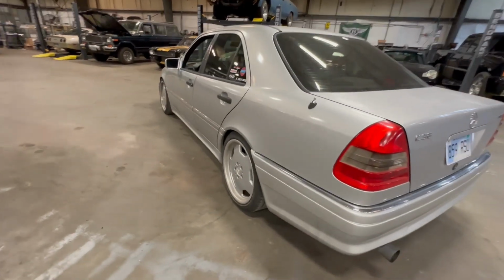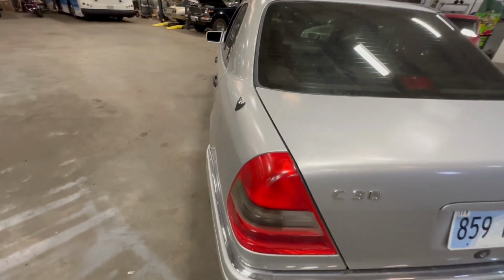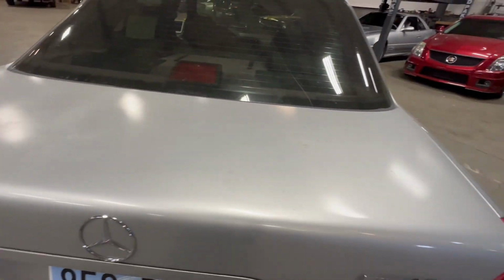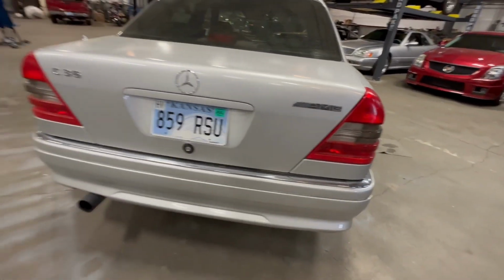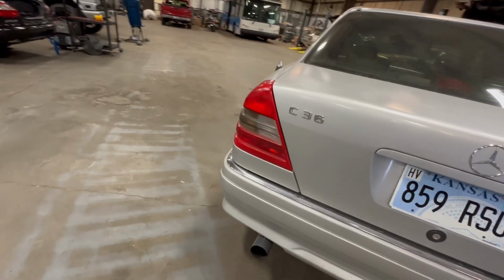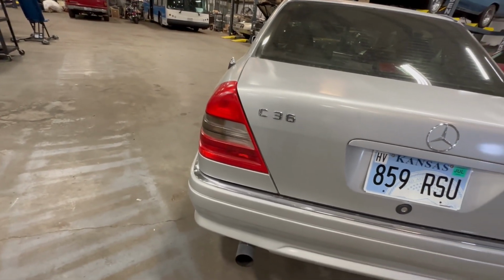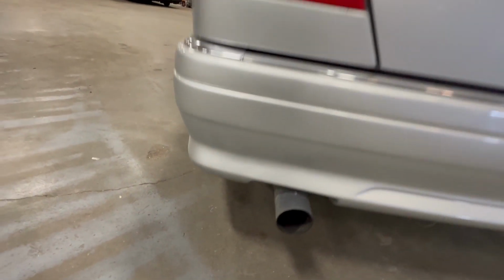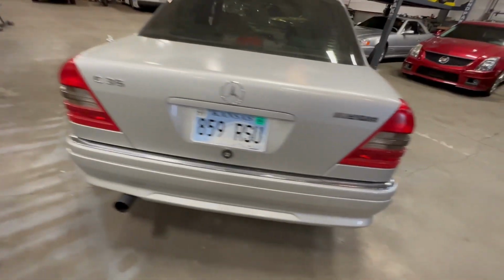But yeah, let's keep walking around. Everything looks good. Paint fading, normal. This car has almost 240,000 miles on it, which is pretty serious, but it drives great. Then the exhaust has been modified, which I'll show you later.